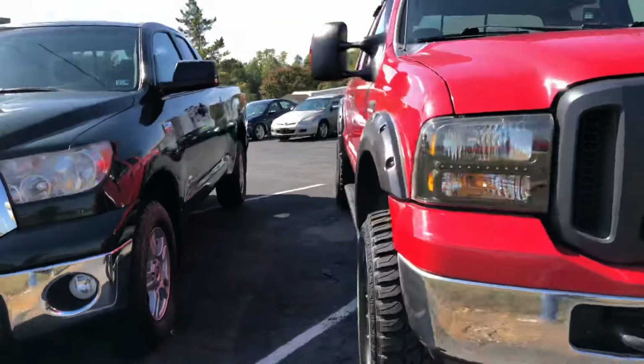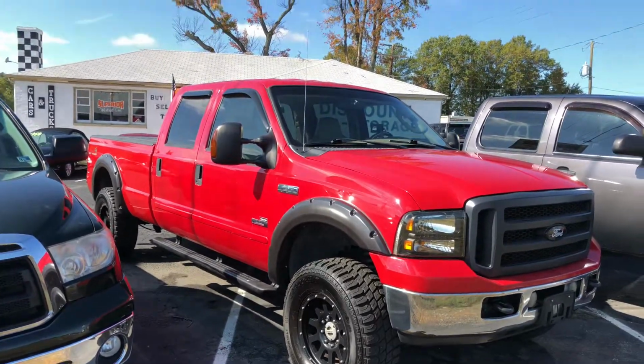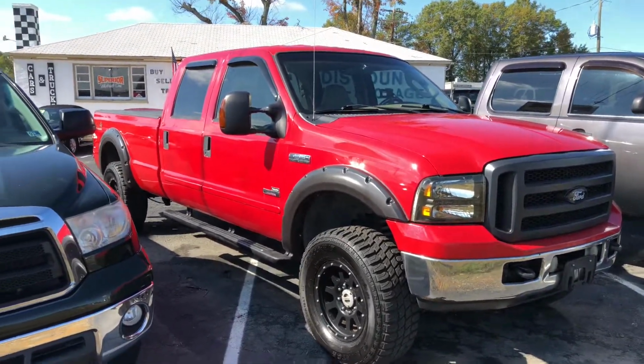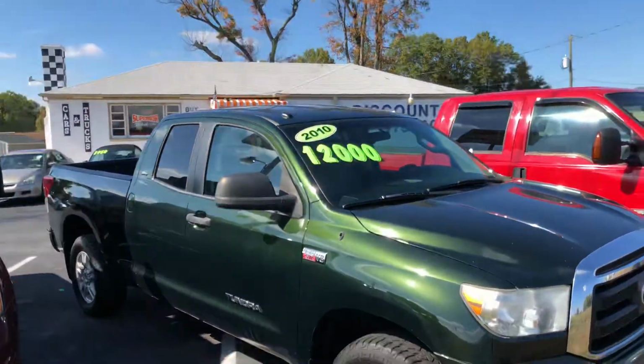Here's a nasty Power Stroke right here. 2005 F350 long bed, 6.0 bulletproof motor, studded, EGR delete, oil cooler. There's a nice 2010 Tundra, really, really nice, beautiful green. It's like an emerald green, 12 grand, can't beat that.